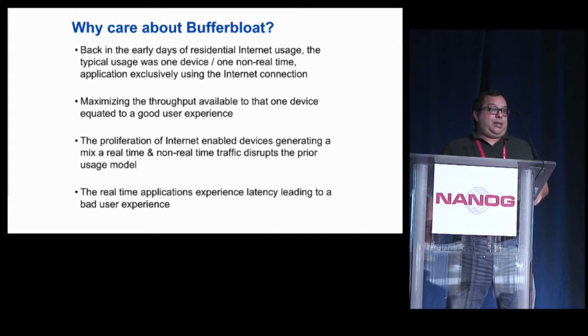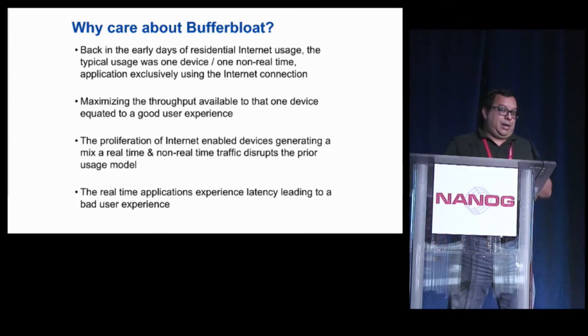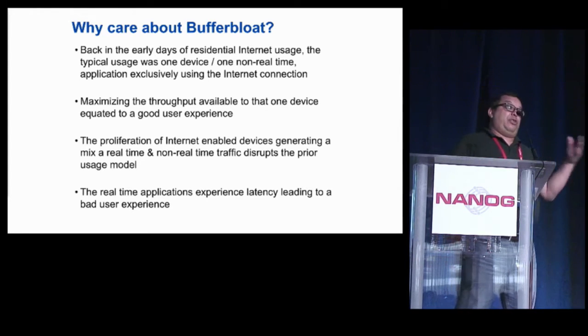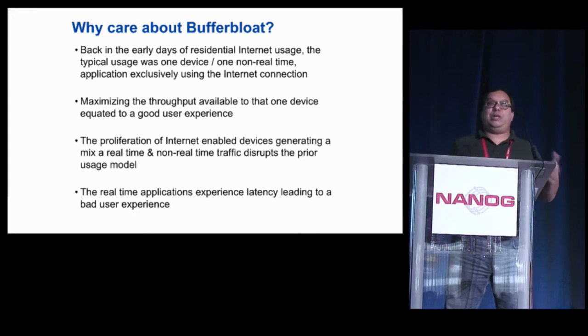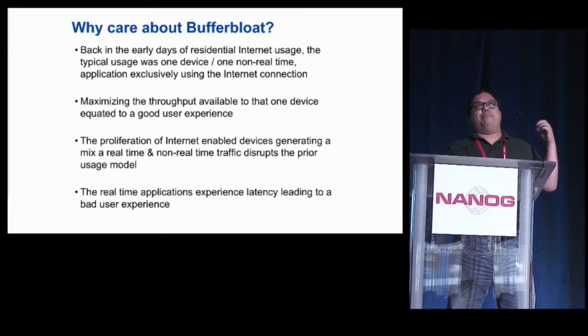Well, that all was well and good when it was one device, but we all know the world has changed around us. We've got more laptops, more smartphones, tablets, console gaming, Internet of Things, all of those devices have proliferated. And in addition to the types of devices, we also have a different traffic mix, particularly voice and gaming and all of that. That breaks the mindset and methodology that was set in place when we were using these large buffers in the end devices.